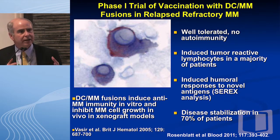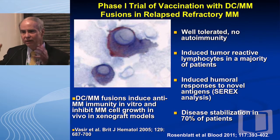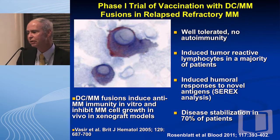I do think we're in the era now where vaccines may actually be able to come forward in myeloma. This is just one example of many. We have a couple ongoing, and I'm sure there are other protocols that you're aware of. But this one is one where you fuse the dendritic cell to the myeloma cell from an individual patient. In so doing, you take the antigen-presenting function of the dendritic cell and you present the entire evil myeloma cell as a foreign antigen. And we can show that you get B cell and T cell responses in that context and stable disease, even in relapsed disease.